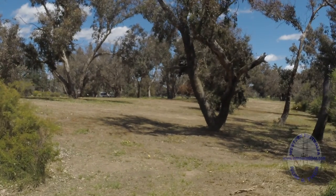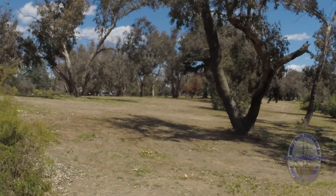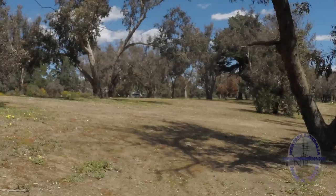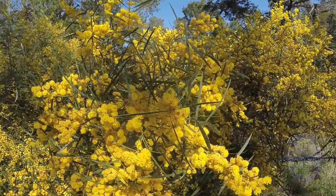It's always possible with gum trees that they can drop a limb. It's never a good idea to park your vehicle directly underneath. Park it to one side, it means we don't get full shade, but safer that way.